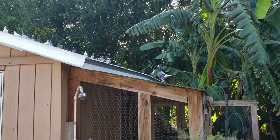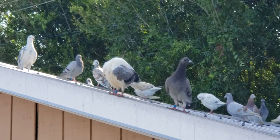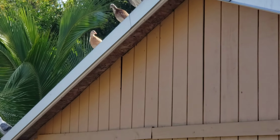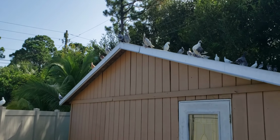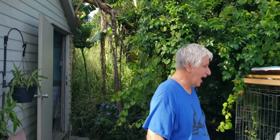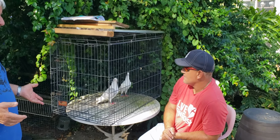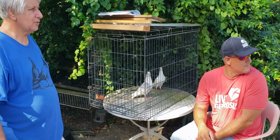Every once in a while, you get a bird with a frill. Every once in a while, you get a bird with a cuff, crest, cap, feathers on the feet. That's a throwback. And when you do a lot of heavy inbreeding, whatever this bird's got in it, you have a chance of bringing that back. So if it had owl in it, you would get that kind of thing with it.